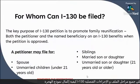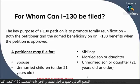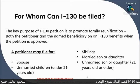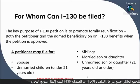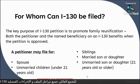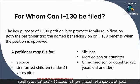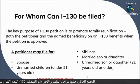Okay, so who can you petition for? You can petition for a spouse, wife, or husband. And I know it might be controversial, but even in Morocco, they do have same-sex petitions. Yeah. Mm-hmm. And it could be any unmarried child under 21. If they're over 21 or married, then they will have to wait, just like the LPRs would. It's faster, but they still have to wait. You could petition siblings, married son or daughter, unmarried son or daughter over 21 years. So we have to remember again that LPRs cannot petition their parents or their siblings. Okay.